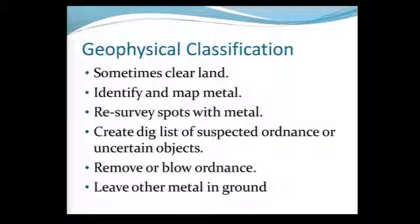And then you come back, they call it a cued survey, where you park a piece of equipment above the metal and you get more data, more signals. I'll come back to that in a minute, to help you determine whether what's buried is actually a piece of munition or looks like a piece of ordnance. You create a dig list. You decide what to dig.